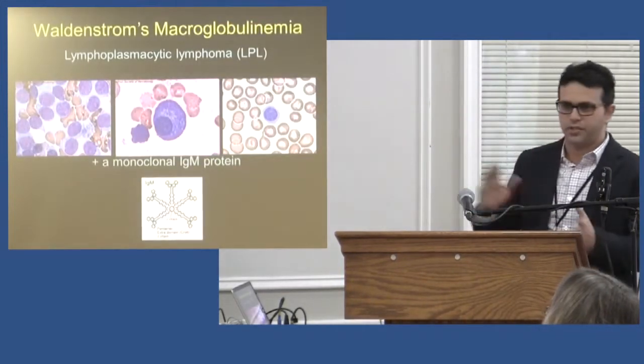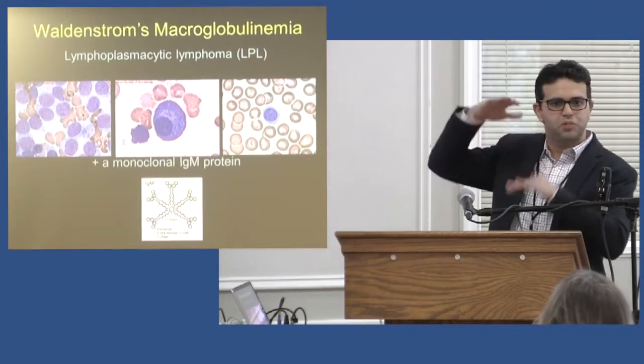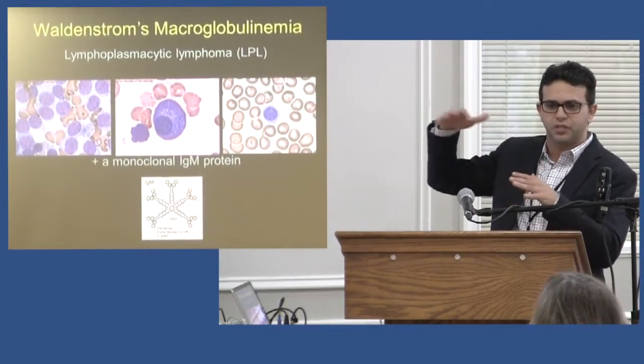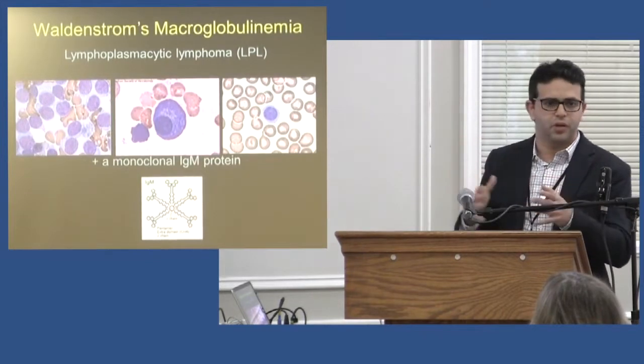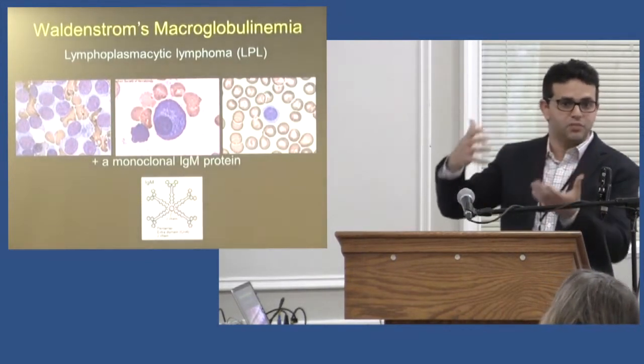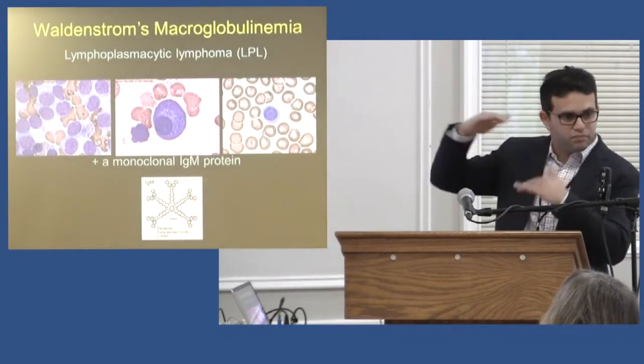So Waldenström has basically, if I want to split it, two components: the bone marrow lymphoplasmacytic lymphoma, and outside the marrow, the M protein. And the symptoms of the disease can be based on these two components.